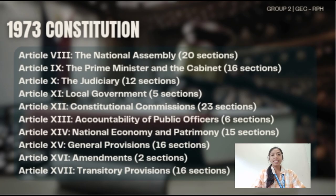Next is Article number 15, the general provisions. It has 16 sections. This article covers various topics not addressed in earlier parts of the Constitution, such as the national flag, official language, and armed forces. It reflects the cultural identity and state functions, but like other articles, its effectiveness depended on how power was exercised, often in a highly centralized and militarized manner under Marcos.